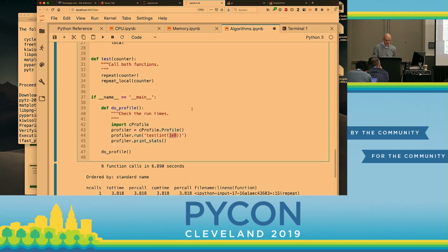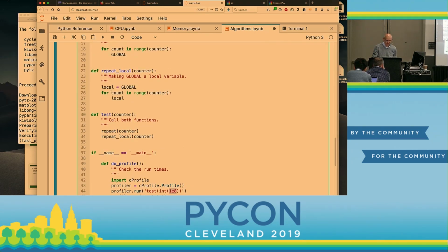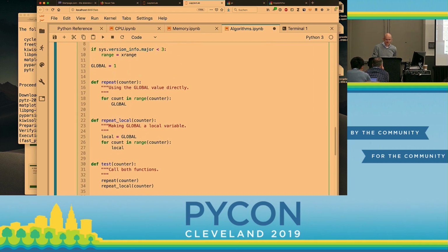Because what does it mean? Here I access this local, I just do one lookup in locals, and I find local, and I'm done. Here I look up this name in local, cannot find it, and I have to go to the global dictionary and find it from there. So it's one more lookup. And I do it 100 million times, that's why 0.8 seconds. Not too bad, but it's something that happens.